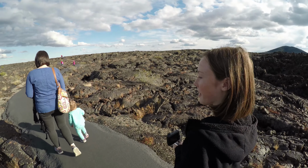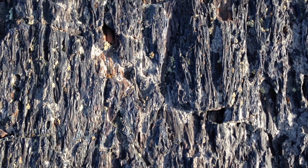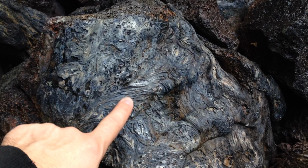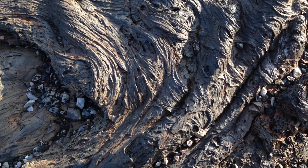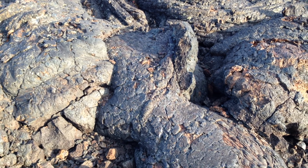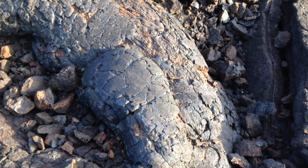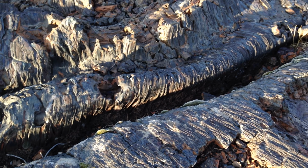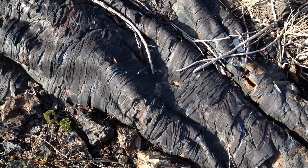Yeah, there are so many types of lava. It was amazing to see all the different types of lava as we walked along this lava field. There were so many different shapes and colors of rock, all with a similar origin, but varying due to changes in temperature or the rate of the lava flow. Some of our favorites were the rocks where you could see that the lava was once fluid and had formed ripples and waves that then became solid.